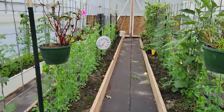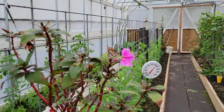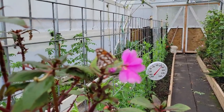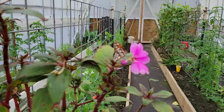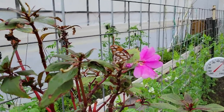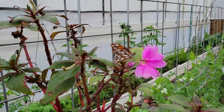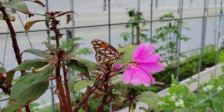Y'all, I just saw something. Let me see if I can not scare him. Y'all know I love nature. Isn't he gorgeous? I think it's amazing that I can see a butterfly or a moth. He's probably a moth of some sort. I don't know that he's a butterfly. But isn't he beautiful?